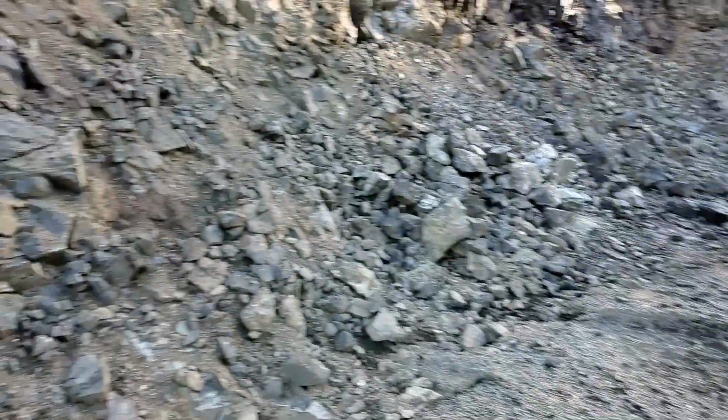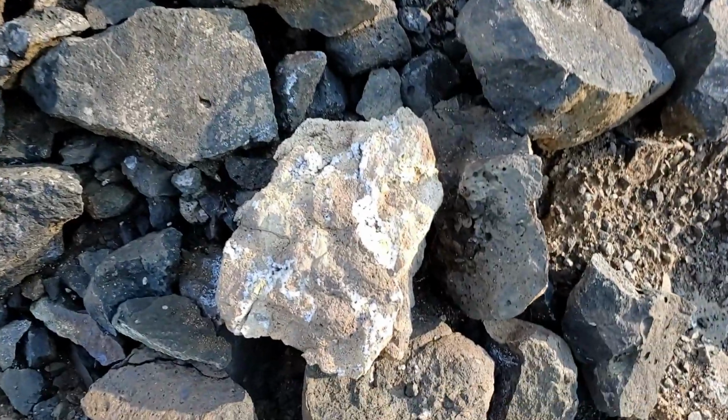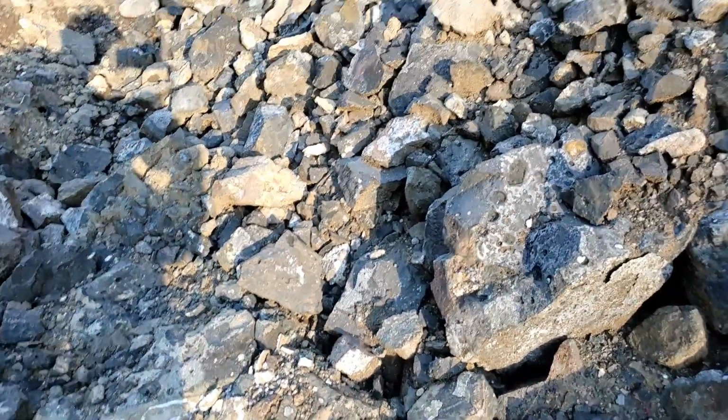Well, let's look, because there is a ton of chabazite now sitting next to the road on weathered stuff that was not here last November, like that piece right there, and just everywhere. Very cool to see.